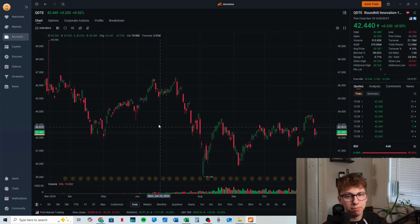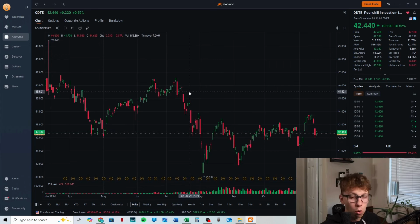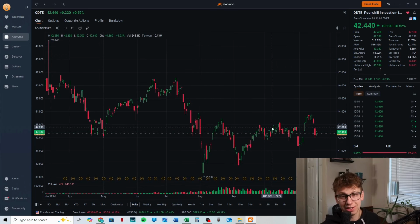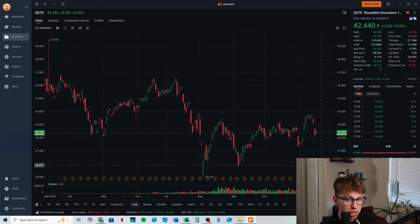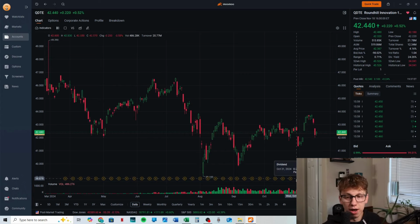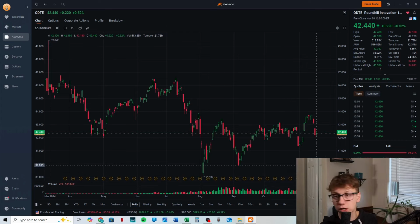Now we can see, again, trading sideways. These charts seem to be a lot healthier. We have a high of $46 and a low of $39. So not a whole lot of swing and not a consistent downtrend like we saw with the Defiance ETFs. The last 4 dividends show 21 cents, 20.5 cents, 26.5 cents, and 25.3 cents. So not a huge dividend, but definitely not a low one. A little bit on the higher end for QDTE.